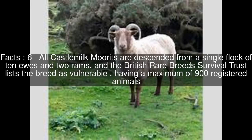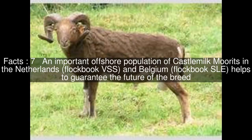All Castlemilk Moorits are descended from a single flock of 10 ewes and 2 rams, and the British Rare Breeds Survival Trust lists the breed as vulnerable, having a maximum of 900 registered animals. An important offshore population of Castlemilk Moorits in the Netherlands, Flockbook VSS, and Belgium, Flockbook SLE, helps to guarantee the future of the breed.